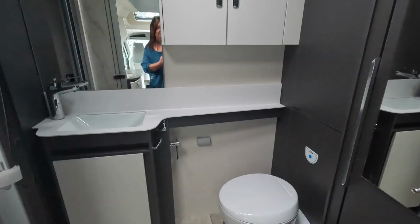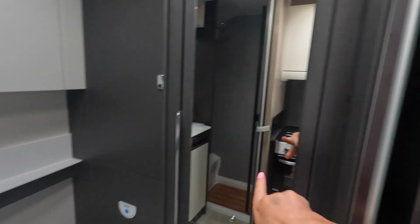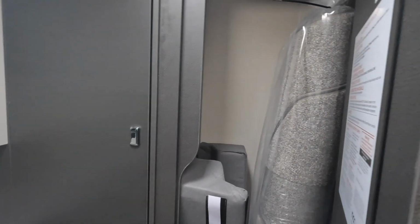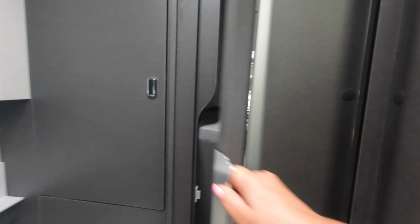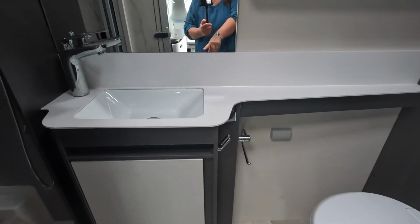Now, this is where this van really comes into its own. And as everybody knows, it's about bathrooms with me. This has got an end bathroom. Got your toilet. Loads of cupboards up above. Mirror. Huge hanging wardrobe there. Sink. More storage underneath. And a separate shower. I don't need to do the bathroom testing here because this is huge.